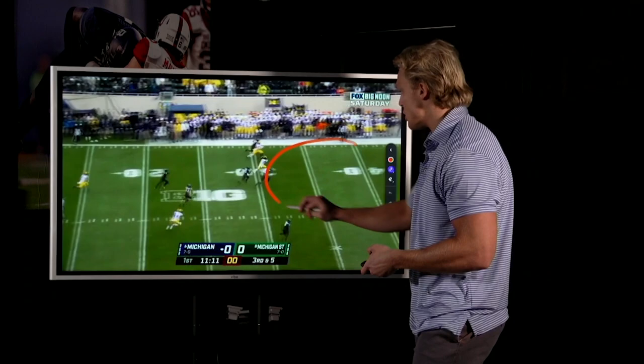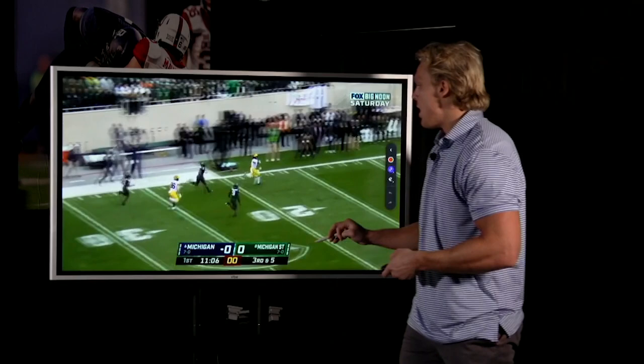Look at all this space. And look at the speed. You're not catching me, you're not catching me. Go ahead and, you're not catching me.